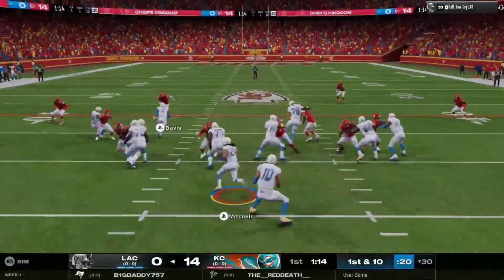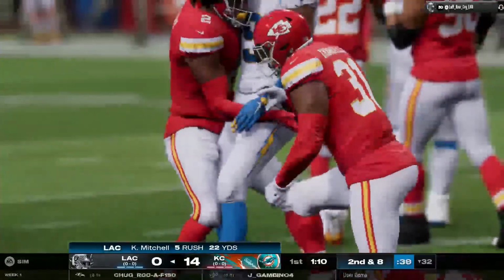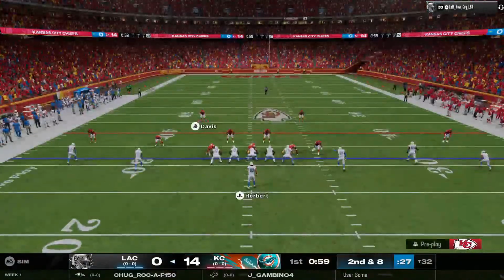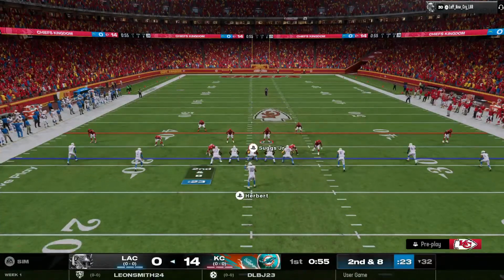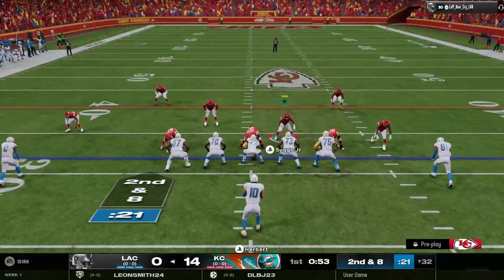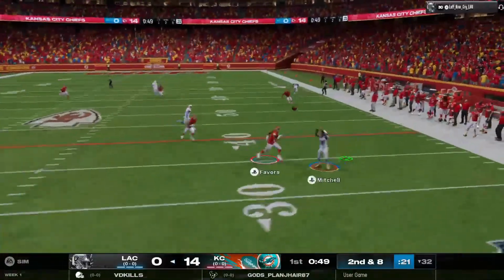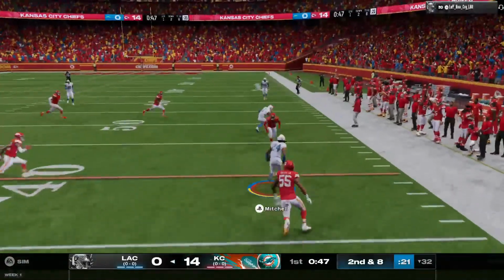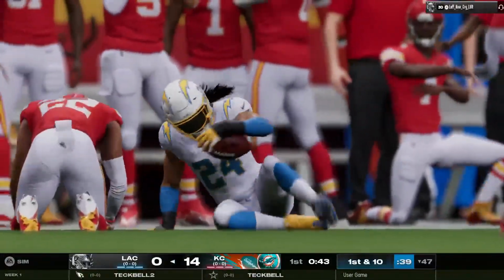Set. They'll start this on the ground with Mitchell. And he'll be brought down at 32 after a short pickup. Out of the gun, here's Herbert. He'll go right and find his running back. And he's going to be brought down up past the 45.